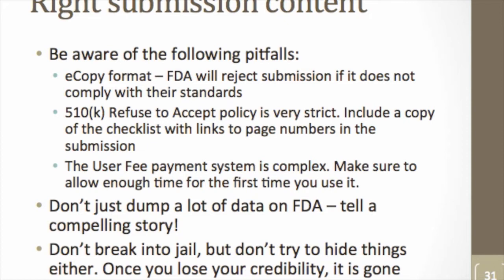When you put your submission together, the most important thing I can tell you is you don't just dump the data on FDA. A lot of people just want to give it all to FDA and let them figure it out. You don't want to do that. You want to tell FDA a compelling story about what you've done and what your data show, because this is your chance to set the stage and to frame your device the way you want to frame it.